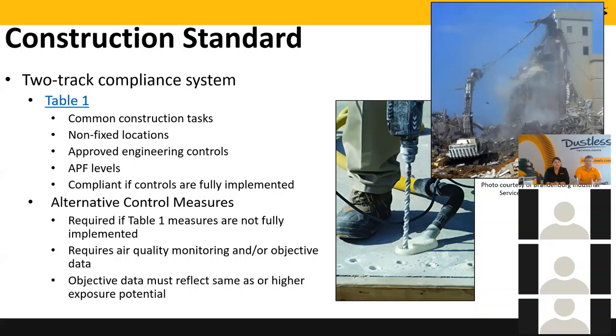Now, for circumstances where you cannot fully implement Table 1, there's alternative control measures. So I know some of our guys are from down south, so you're not dealing with as much ice as maybe our northern tier brothers and sisters. Right now, if you are trying to use water with a gas-powered saw in Minnesota, the ice may actually be more of a hazard than the silica dust will be. You'd get an ice sculpture. Exactly.